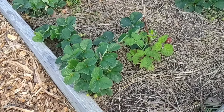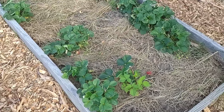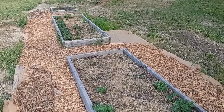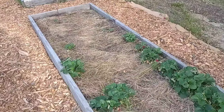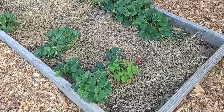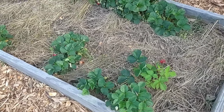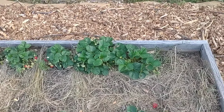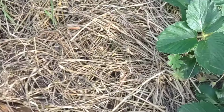This is our strawberries and our raspberries. I had planted strawberries in here last year, and a lot of them died with the cold weather, but a lot of them have come back. This Old North Sea variety has been amazing. It's very prolific. It keeps coming back. The berries are really, really good.